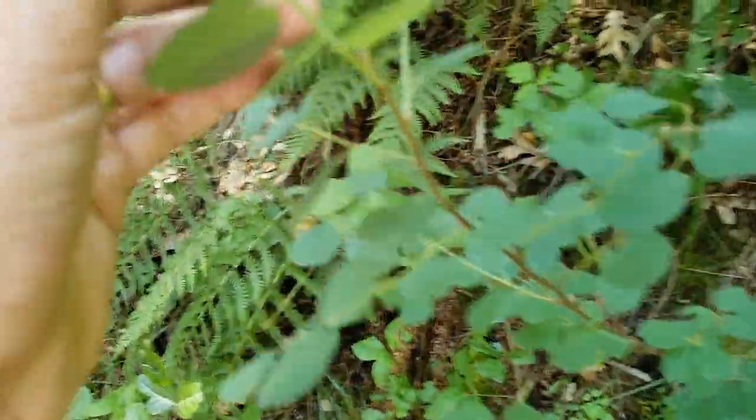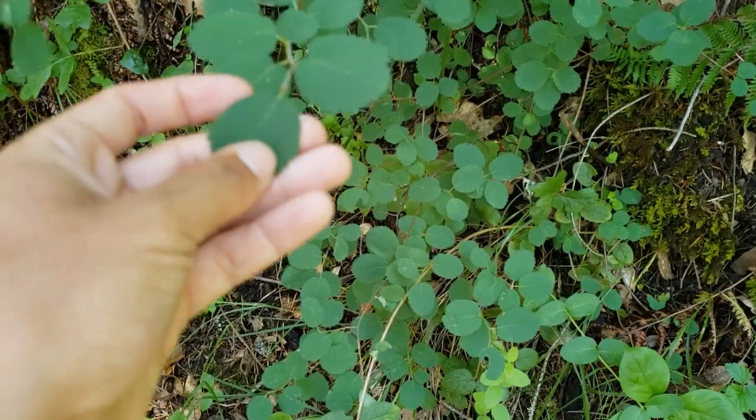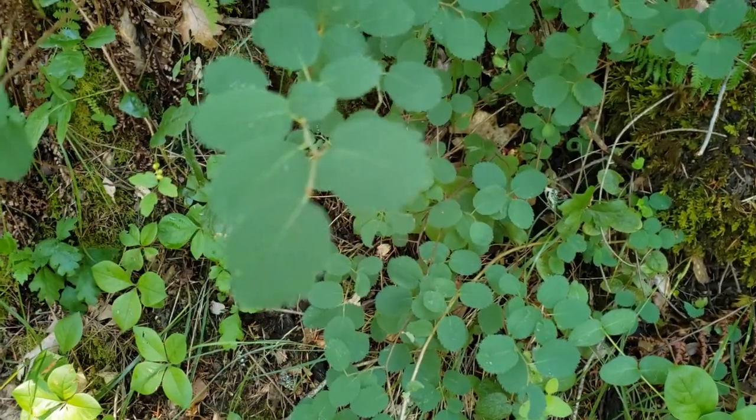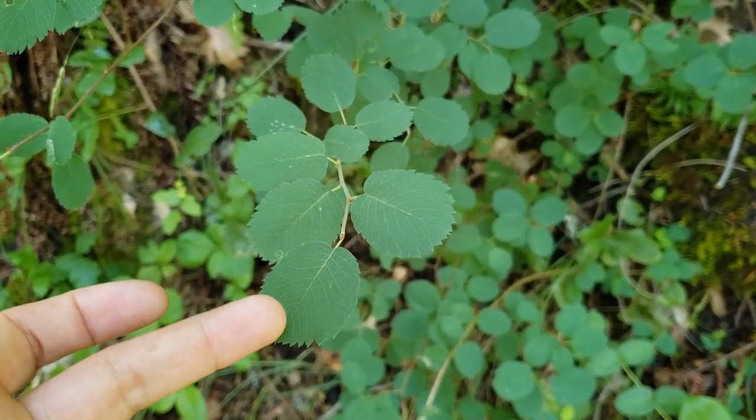So it could be either, technically, if you're following one of the keys. So I'm not going to try to make a guess, but I do know for sure that that is a serviceberry. And so look for those rounded leaves with no teeth near where the leaf meets the stem that eventually turn into quite crowded teeth as you get towards the tip of the leaf. Serviceberries.